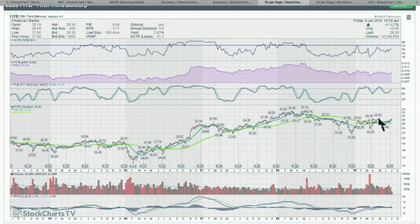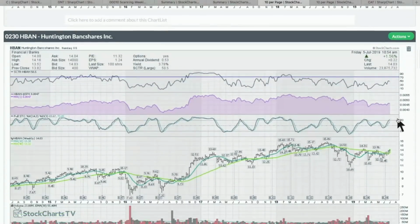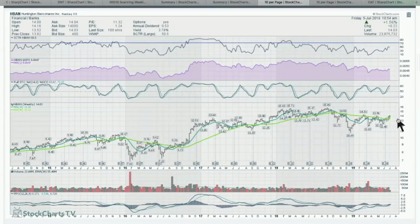Fifth Third Bancorp, this one's been building a sideways level. Again, you see this over and over on these banks. They're all getting ready to break out to new 52-week highs. And the moment they start to do that, I think you can see lots of money flow towards them for obvious reasons. Huntington Bank shares, this one's got a yield of 4%, trying to get above this 14 level.